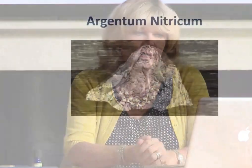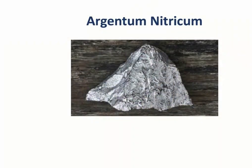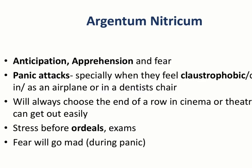Next remedy, Argentum nitricum. Argentum nitricum is nitrate of silver. Some of the features of Arg nit. It's a very anxious remedy. Anticipation, apprehension, and fear. They have a lot of very strong anxiety, and they may have a tendency to panic attacks, especially when they feel a bit claustrophobic, where they feel they can't get out easily.